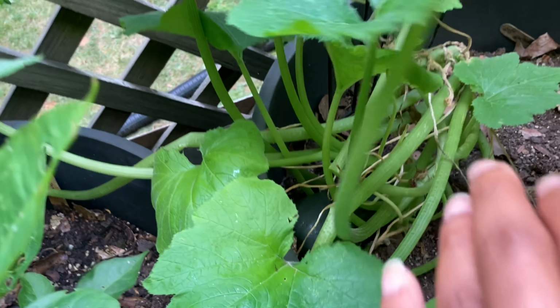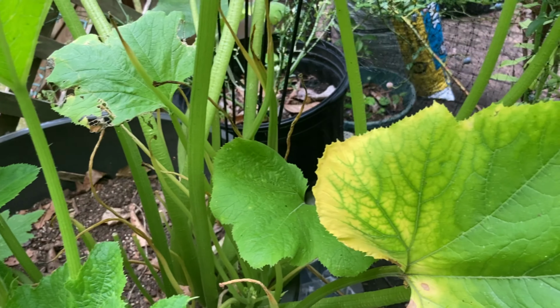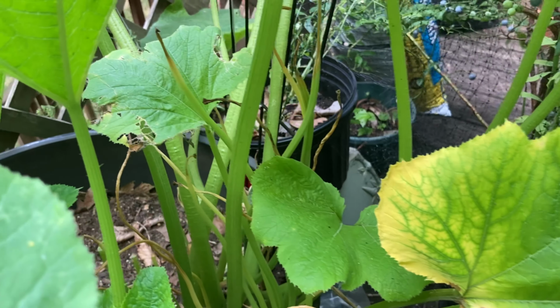I'm gonna harvest that. I may wait a little bit because the bees are active this morning, and I did have a bite the other day, and I don't think it was a bee, but I'm still swollen from that.